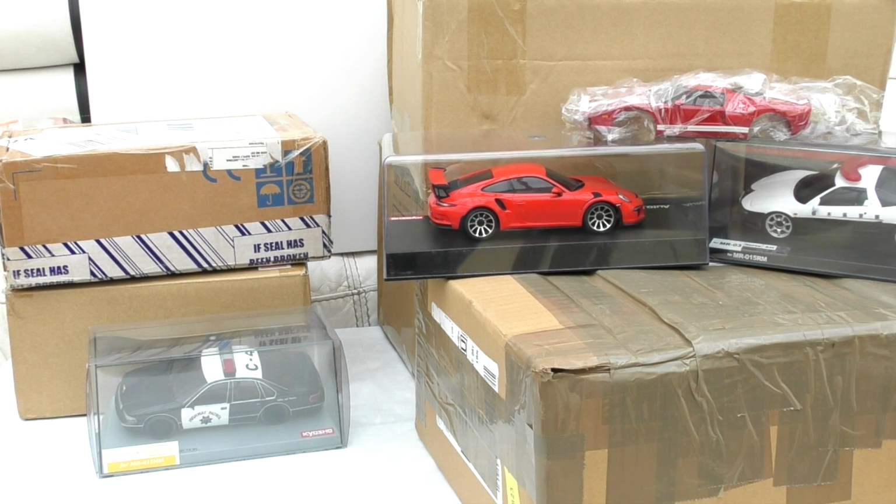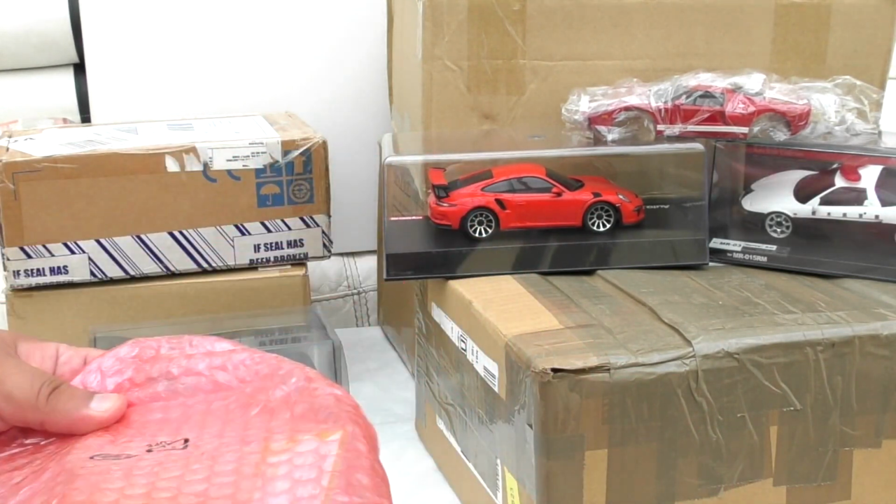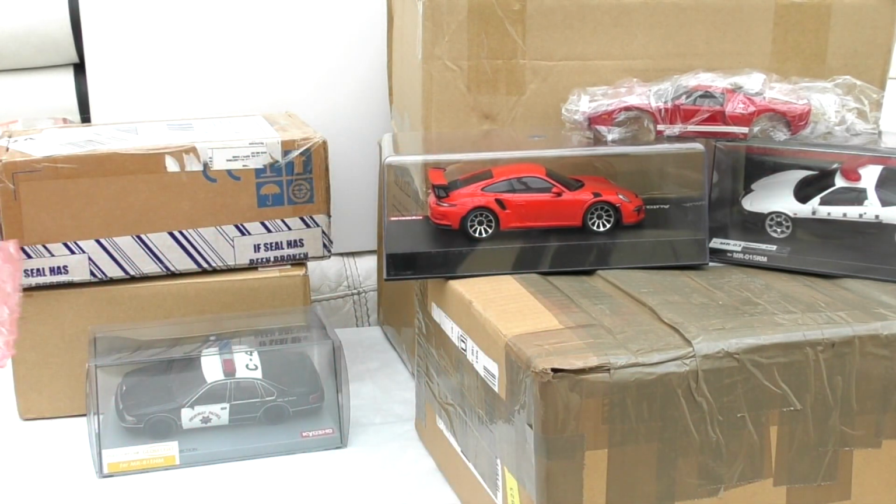So, this is from a seller in France. I think he's called Mr. PN Orange Racing. He's on eBay. And he has some interesting stuff. And you can see he's got stuff stored up. He must have bought loads of Mini Zs, and he must be a collector.